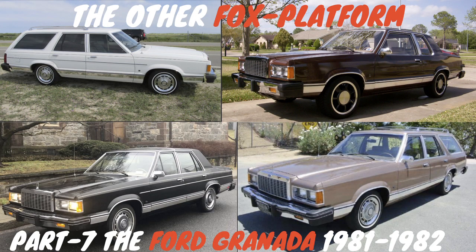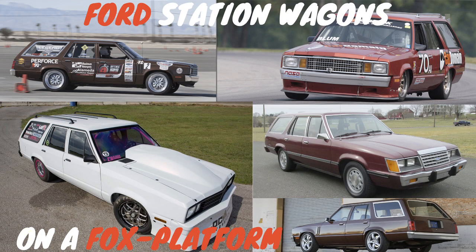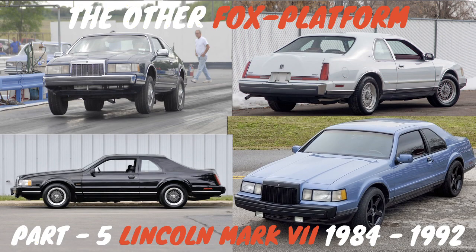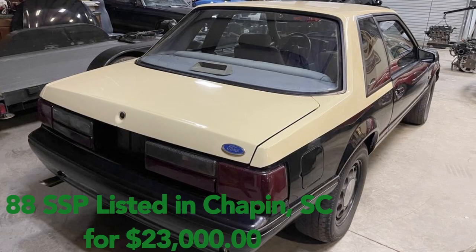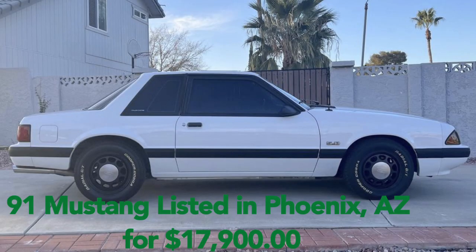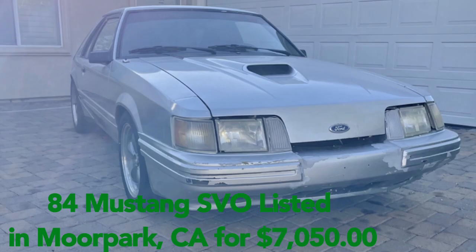Everybody, welcome back into the series that we put together here to show you guys other little cars that have been built on the Fox Body platform, because as you guys know, these Fox Bodies are just going to be unattainable, kind of like your Eleanors or your other various classic cars that you can no longer get, because of the damn boomer generation.